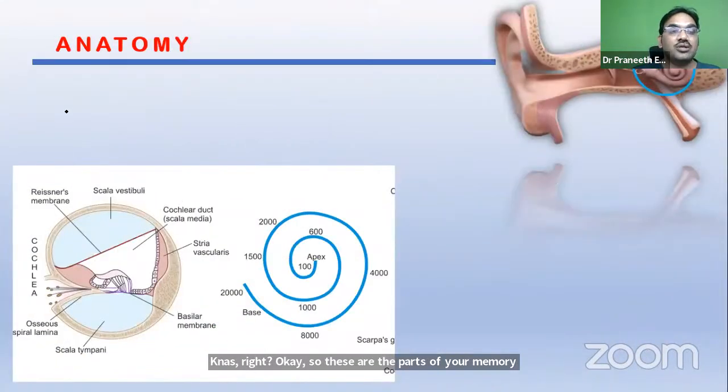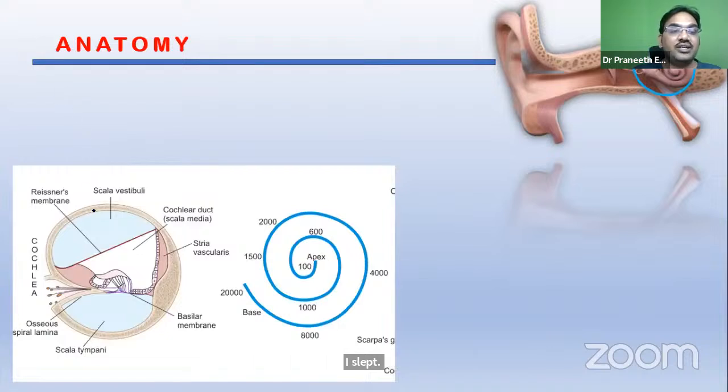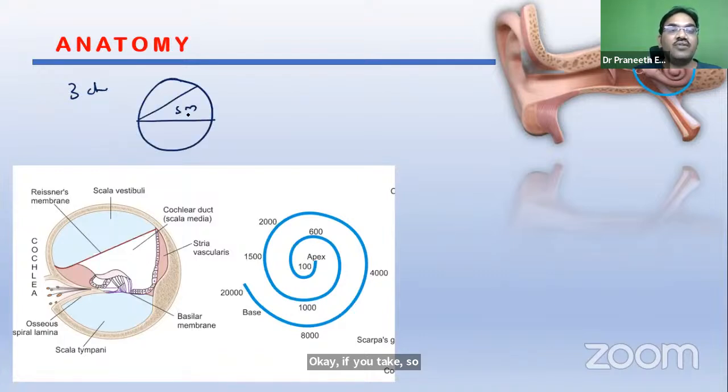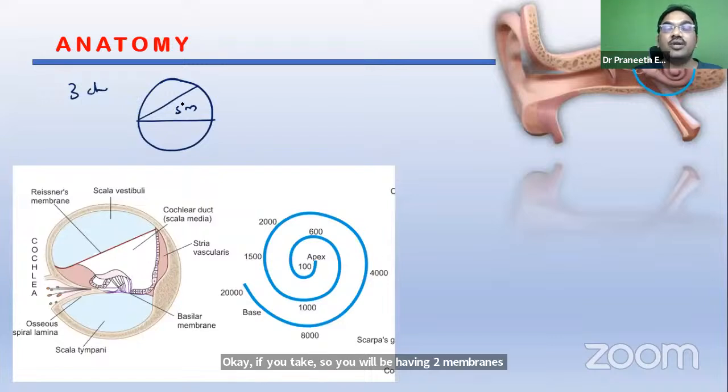Now moving on to the scala media. If you see the cross section of the cochlea, you will be having three chambers inside. You will be having two membranes. The middle one is the scala media, which is nothing but your membranous labyrinth part. So this is separating the bony part into two chambers, scala vestibuli and scala tympani, right?